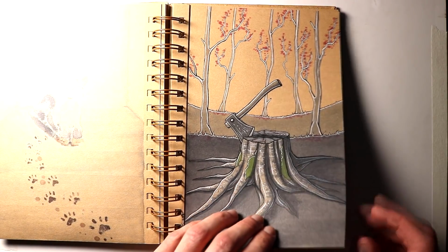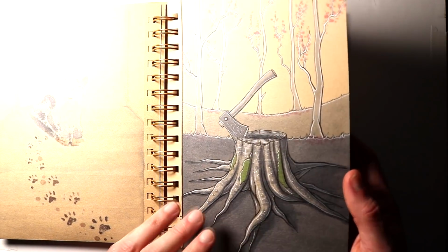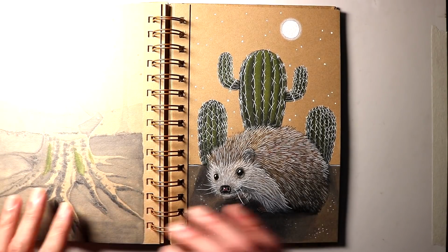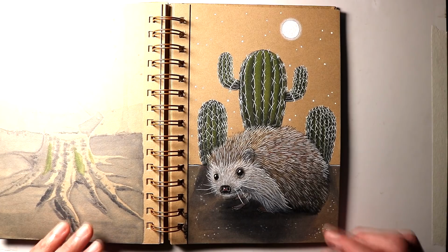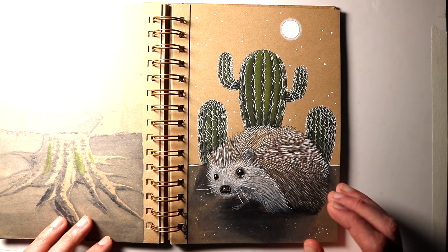Then moving on to day 25, the word prompt was prickly. So I drew this hedgehog with a bunch of cacti. And I actually have a really funny story about hedgehogs.